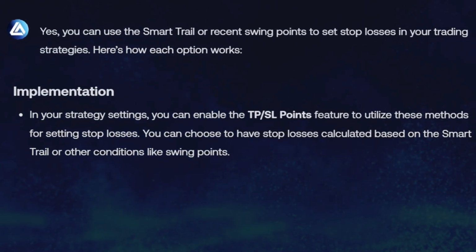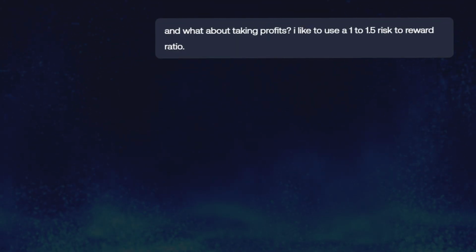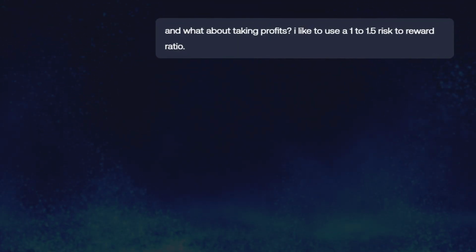I wanted to know about taking profits, so I asked, and what about taking profits? I like to use a 1 to 1.5 risk to reward ratio.